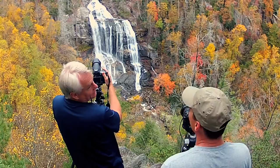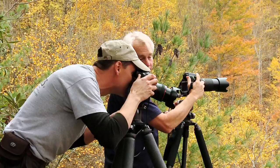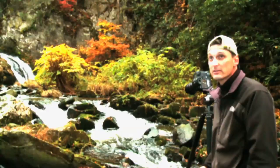Technique for shooting waterfalls at night. I'm just a good-looking talent. Speak for yourself. By the way, you better not put that in there. Oh, you wait. That is really nice. I don't know if I can do this. It sounds so bad.